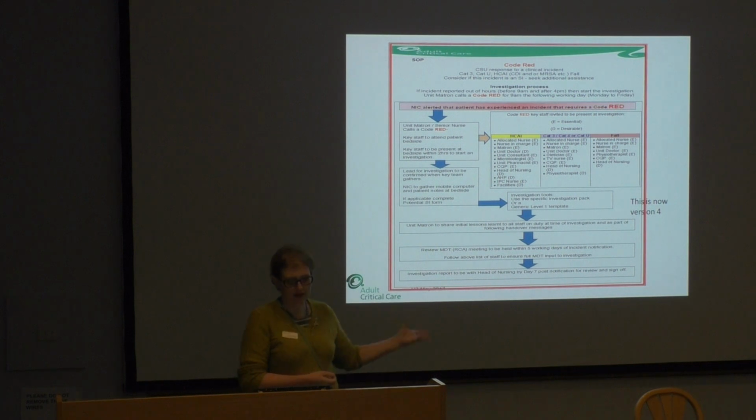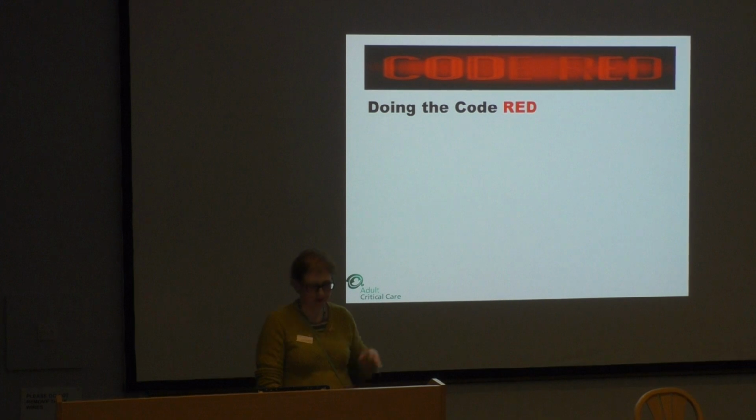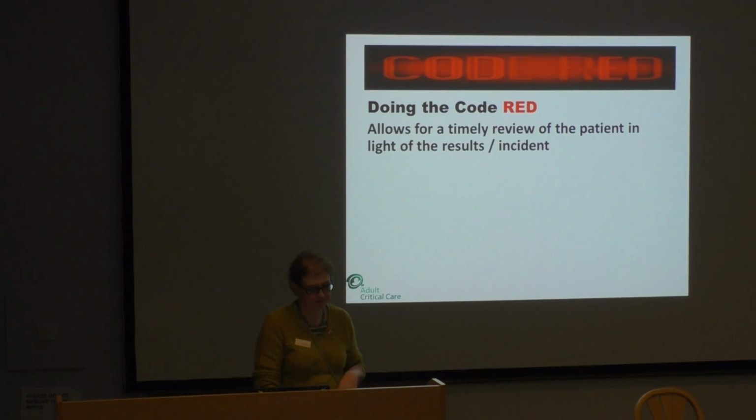And we've evolved this over the past year, as you can see, into 3 major categories, which are HCIAs, Cat 3s and 4s, or Cat Us, and a serious fall. Although within critical care, we do an investigation for any fall, because that's something that really shouldn't be happening with our environment, with our staffing level of observation. So we asked those people, it says 2 hours on them, so the idea is that we call this, as I say, within office hours normally, but what has evolved is that now it happens during any time.